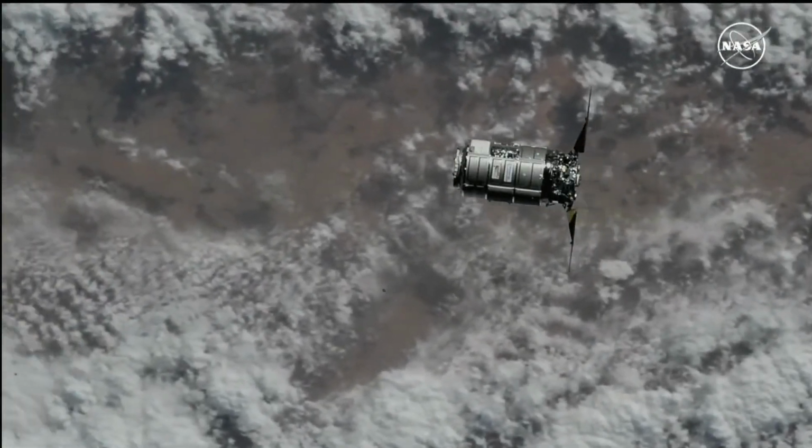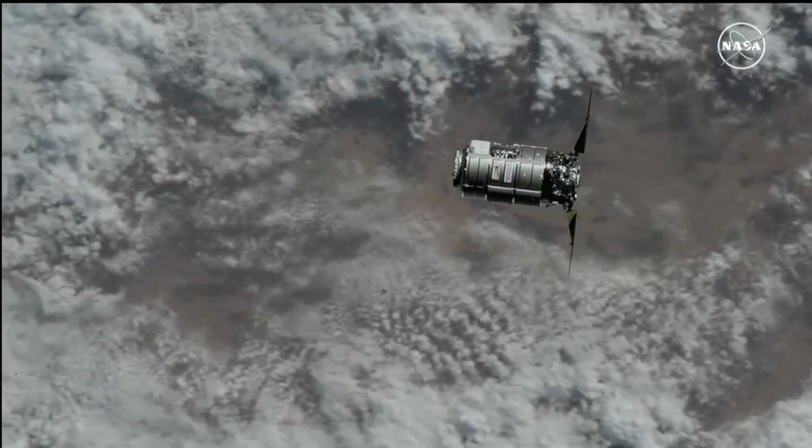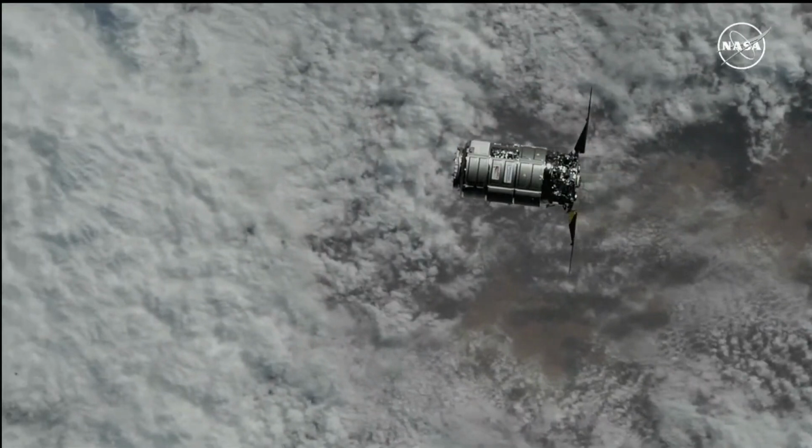The Cygnus vehicle is now within 300 meters of the space station. It's expected to get to its hold point in less than 5 minutes from now. We expect a call to the crew when this happens.